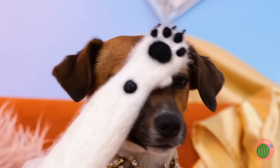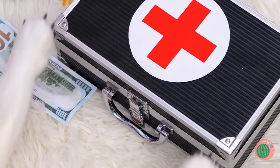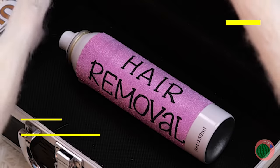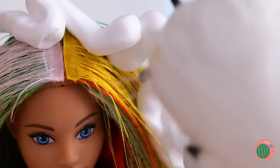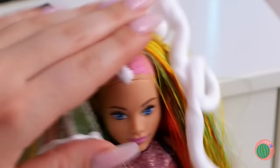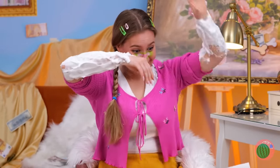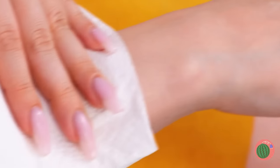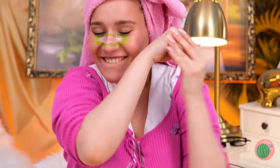Uh-oh. This calls for special measures. Our special hair remover spray-on cream. Just be careful where you aim that stuff. Oh, that poor doll! But wait, that just means it works! Oh, your arms are oh so smooth! Now for the rest of your hair.